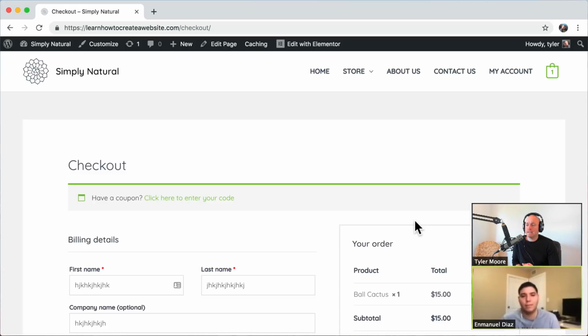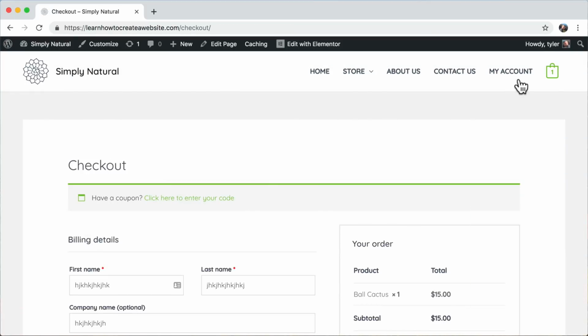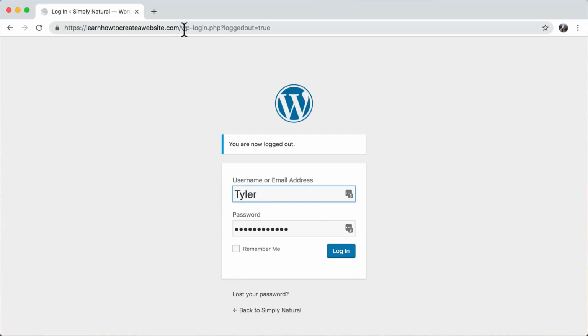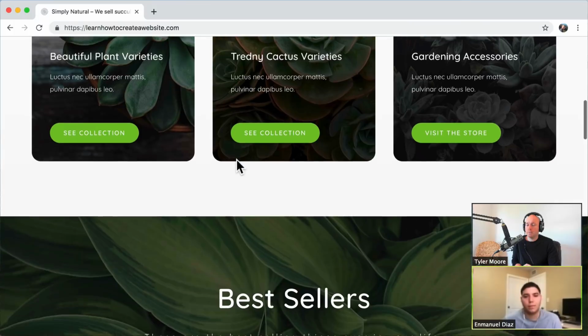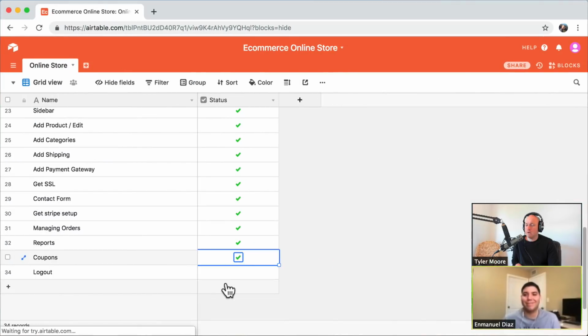What is the last thing that we need to do? So your website is done. You just want to double check how it looks to users, so you can log out of your website and see it the same way that a normal user would see it. So just hover over here, log out, and go to our website, and this is how the user will see it. And you have a complete online e-commerce store, step by step, with no step skipped. We are all done and finished.